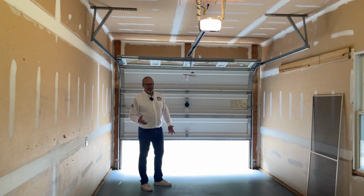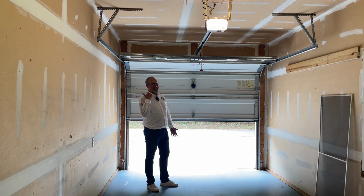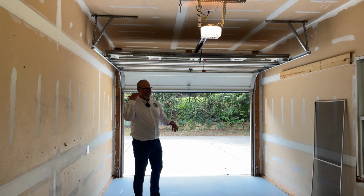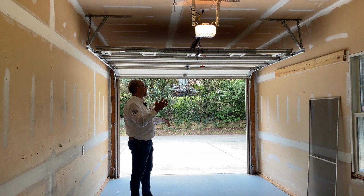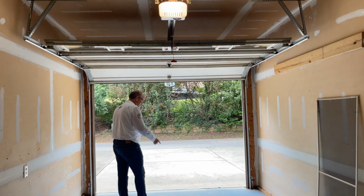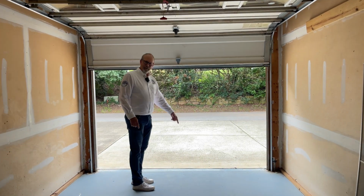And a lot of my inspection is just looking and listening. Sounds good, and it looks good. It isn't wiggling, it isn't sounding like it's loose, and so the travel looks good. Let's hit the door again, and I'm gonna trip this safety feature.